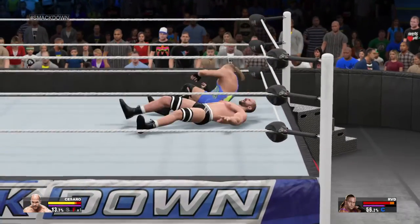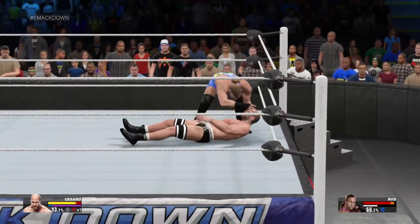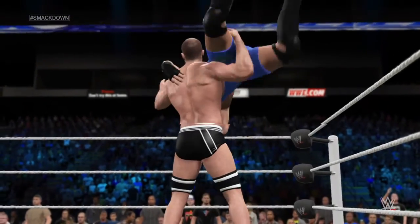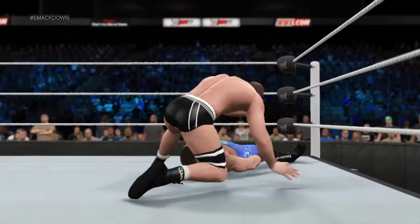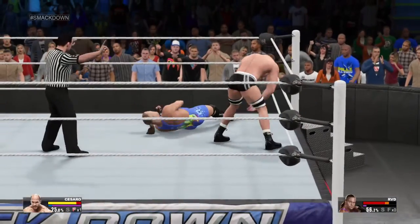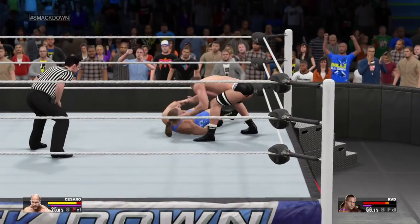than 40 years in this business, I've never seen anything like it. Cesaro has a suplex where he stands on the middle rope, lifts his opponents in the air from the apron, and suplexes him into the ring. Rob Van Dam still able to hang in this match. Kicks out.